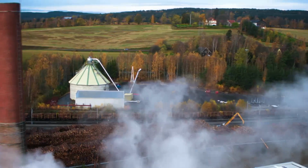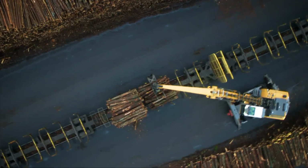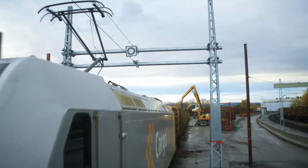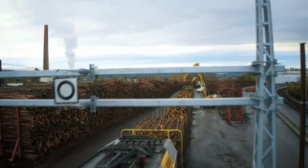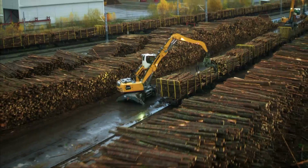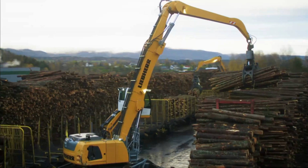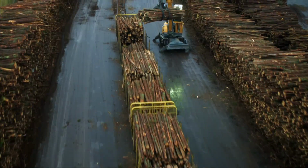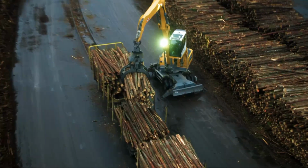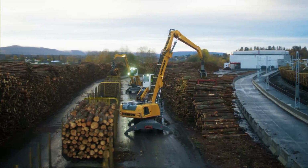It's 7 a.m. at the timber yard in Hønefoss. For Jørn Martinsen, the site supervisor, the day is already in full swing. Jørn's loading team have just 4 hours to fill each of the 26 wagons with over 49 tons of timber and set the train on its way to one of this country's largest paper factories, over 100 miles away. It's very important that we try what we can to keep the schedule. If they don't get enough timber, the factory stops. So we have to deliver in time. This single delivery is worth almost $50,000, so Jørn can't afford for anything to go wrong.